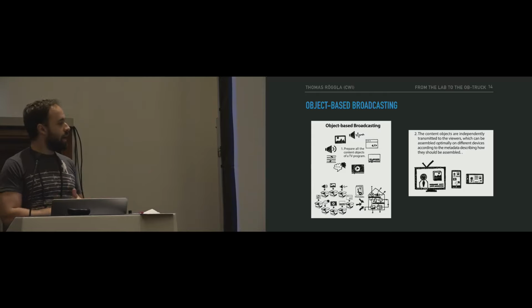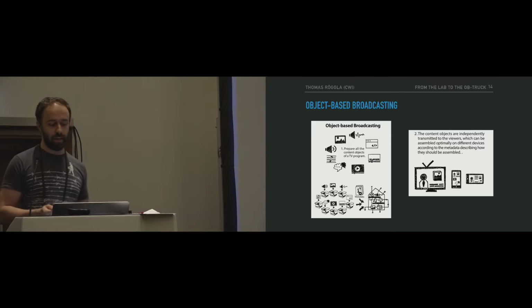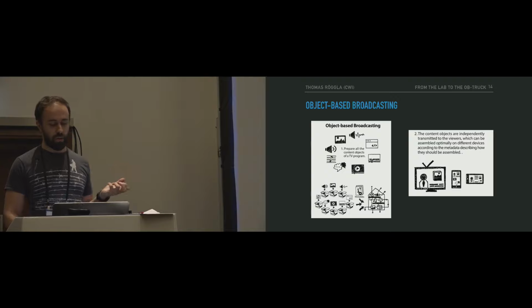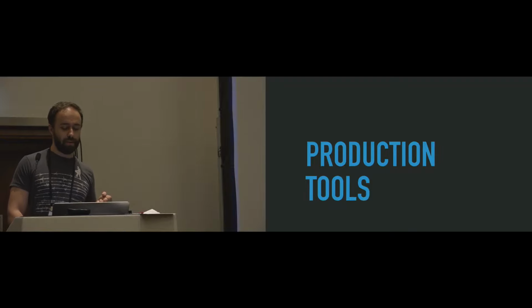This means that the content can adapt itself dynamically to different screen sizes, different devices, and it can also distribute itself to multiple screens and offer also interactive content where people watching the football game can interact with other people, pull up statistics and tap into live feeds of data and different cameras, choose their own camera angles. And yes, in order to facilitate this, we implemented a series of production tools.